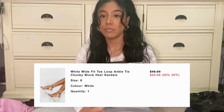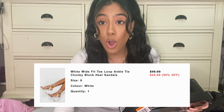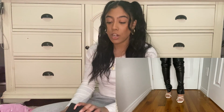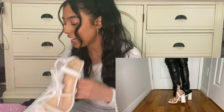Next, I got these little heels. I don't even like wearing heels, but I wanted something for Easter. Easter's closed. Easter was canceled. My family usually always goes out to eat, so I got little white chunky heels. These are what they look like. I think these are so cute.